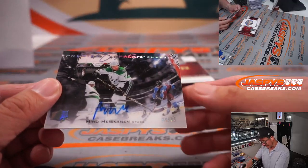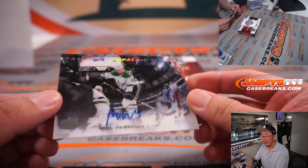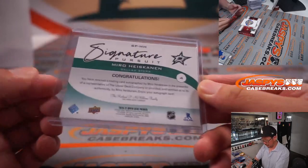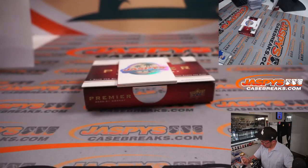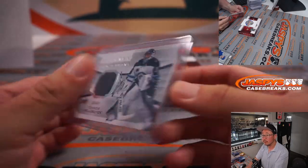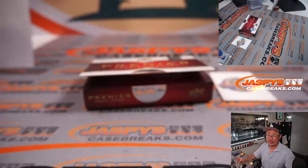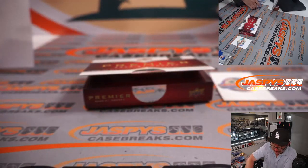And we've got another one here. We've got Miro Heiskanen, 32 out of 35. That's a really cool photo here. Premier Signature Pursuit autograph, some really nice photography, and that is for Dusty in Dallas. Sharp looking card. And then a couple relics here. First relic, Connor Hellebuyck, Premier Attractions, 41 out of 99 for Kevin in Winnipeg. And the last one here is Pius Suter for Chicago, and that's for your Steve. There you go, ladies and gentlemen. Another nice Premier Hockey break in the books.